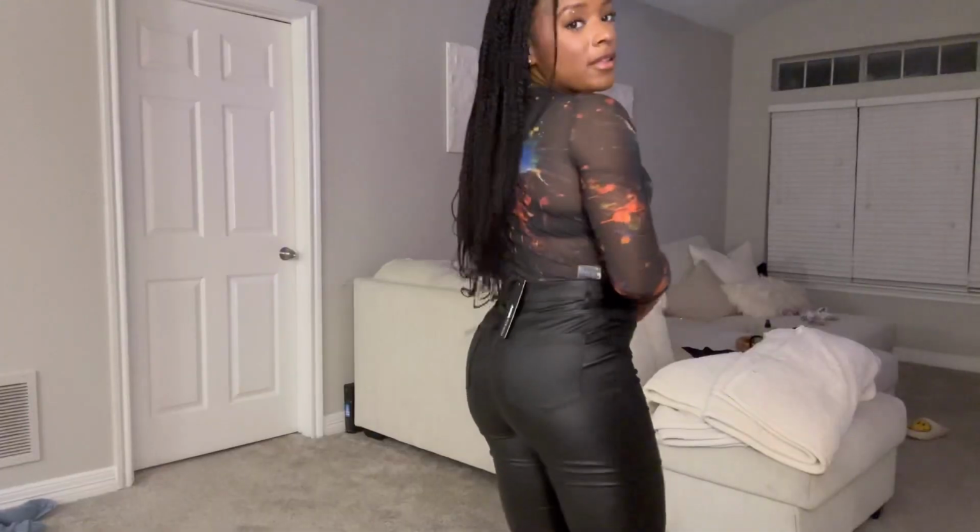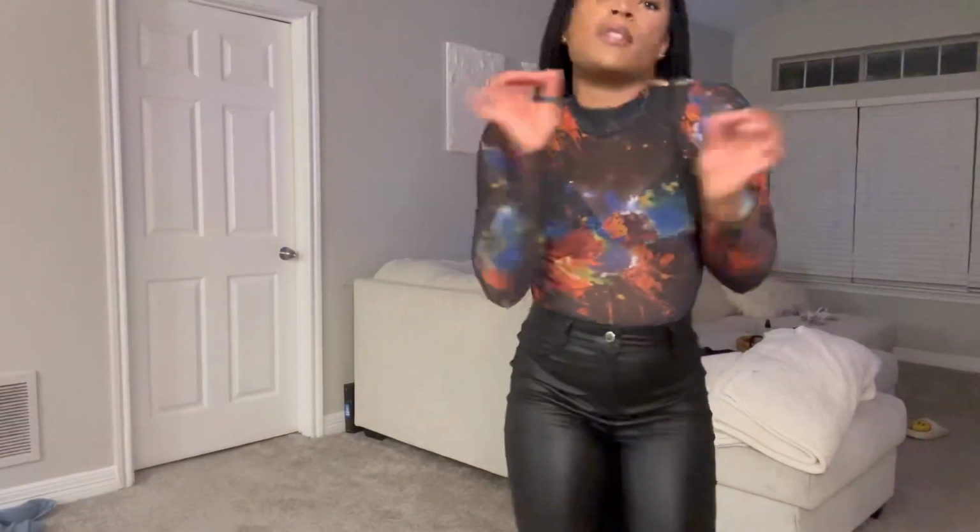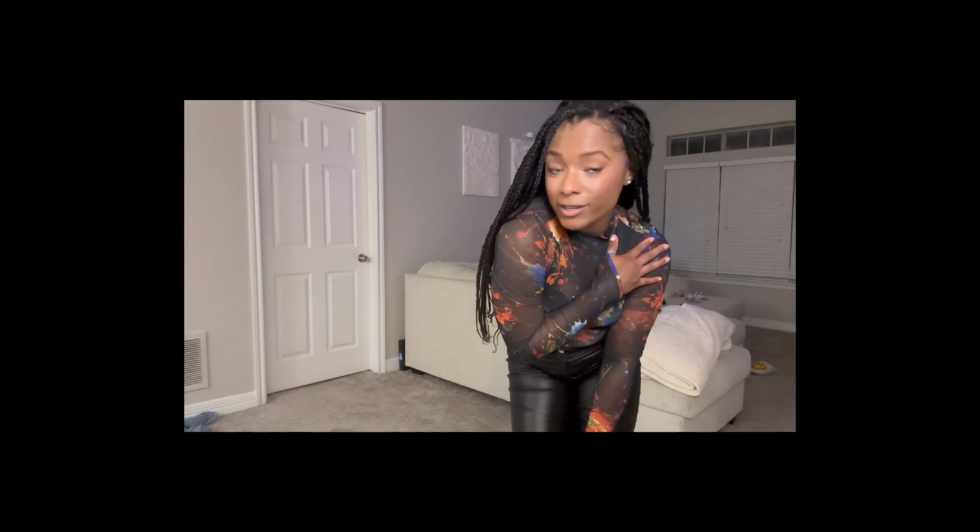Okay, so. They were right about these dang pants now. They were right about the pants and the booty and the pants. The shirt, I don't know about. It just makes me look big up here, and I want something that makes me look small and dainty and cute.